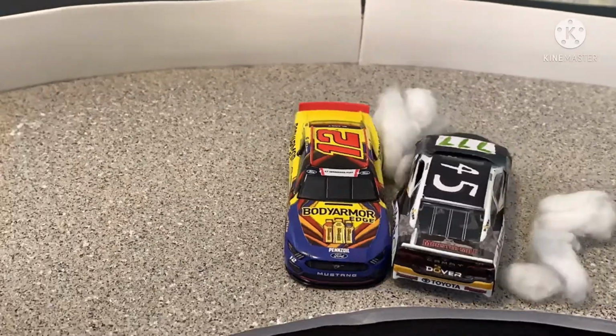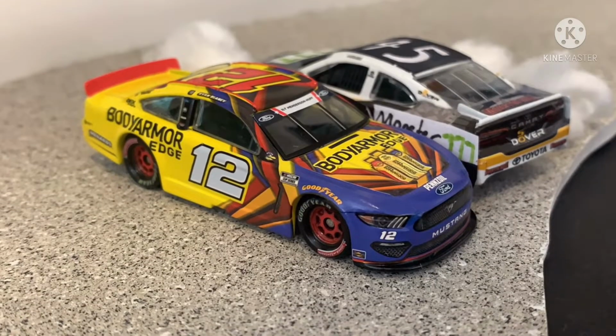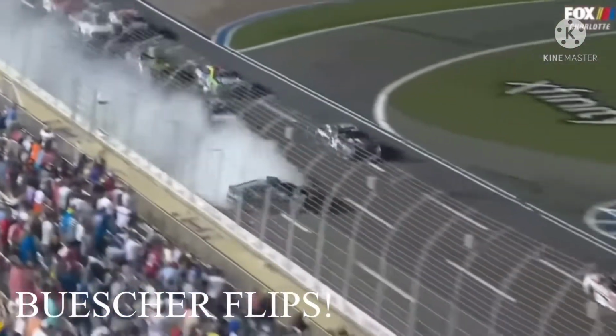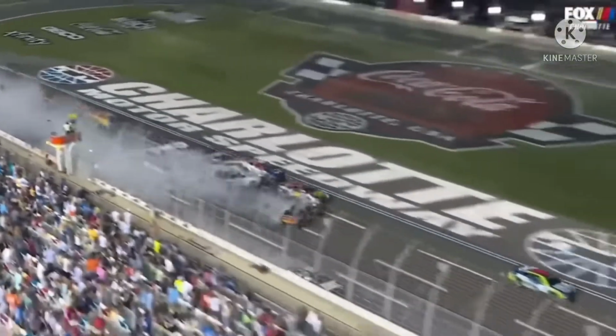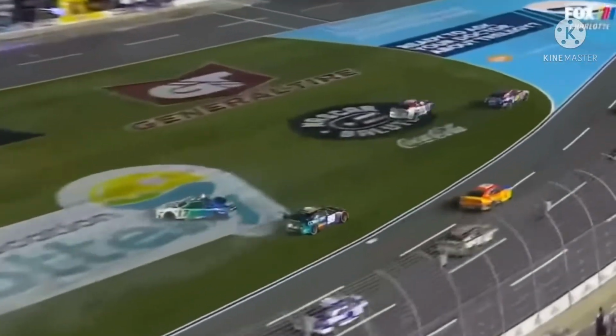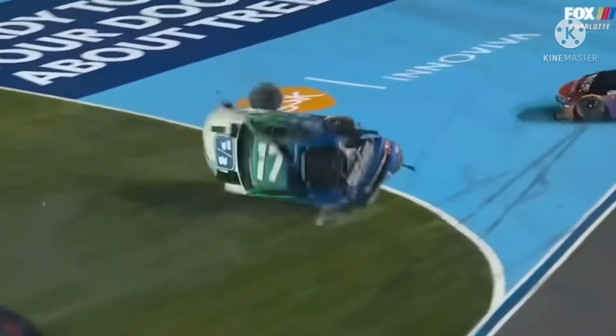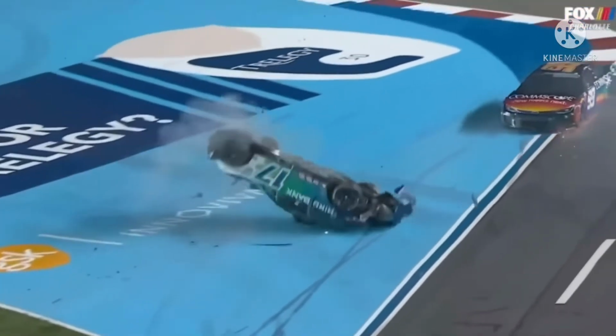I was just about to say, look at the 12 car already back in the game. The A-frame was broke, whole right front suspension dug in. That was Todd Gilliland, he tried to go high and just didn't have enough room. See, that right front wheel dug underneath the car, and that's what caused it to start flipping. Violent.